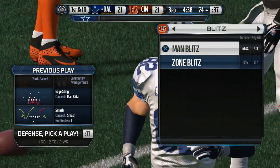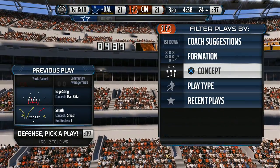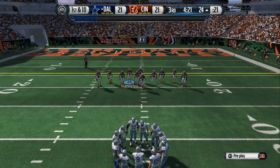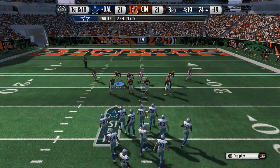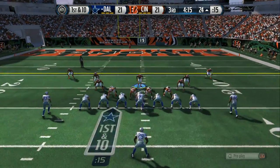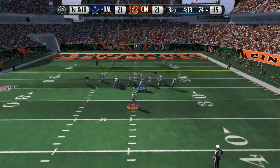Hey, nice route by the wide receiver that time. Good throw by the quarterback. It reminds me of the days with the Miami Dolphins. Paul Warfield running those corner routes, and Bob Griese putting it right on target. Let's see how they back up the big play here.